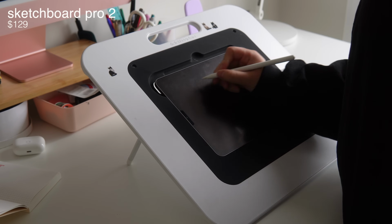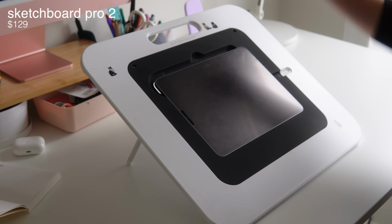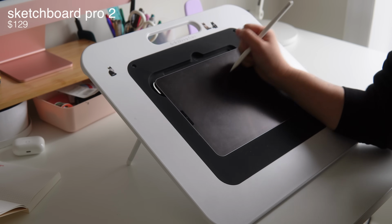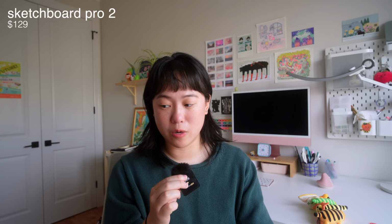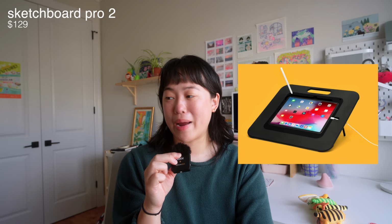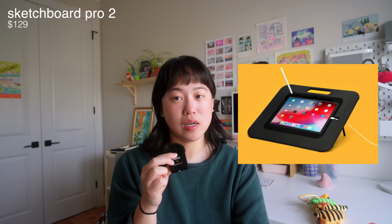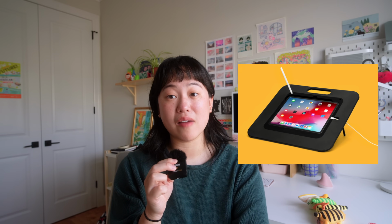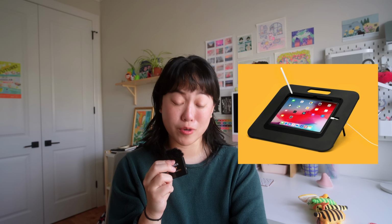The last tech thing I want to talk about, I've talked about all these in a previous video, so I'm sorry if you watched that video and you're like, I've heard this already. It's the Sketchboard Pro. So I got this past summer because when I was working on my calendar project, my arm was hurting really bad and my little iPad stand I had been using was just not cutting it anymore. This is definitely an investment. It is not cheap. For me, it was worth it.